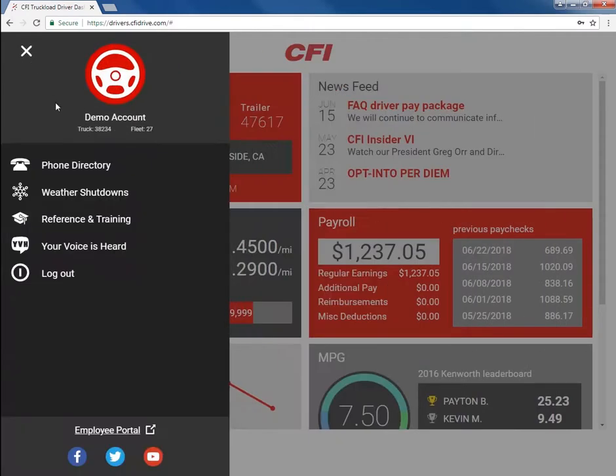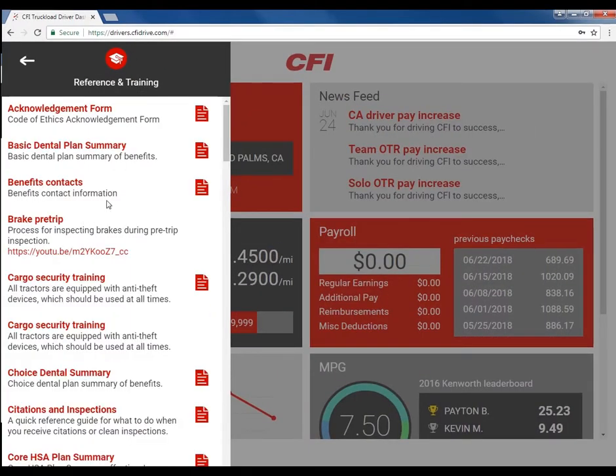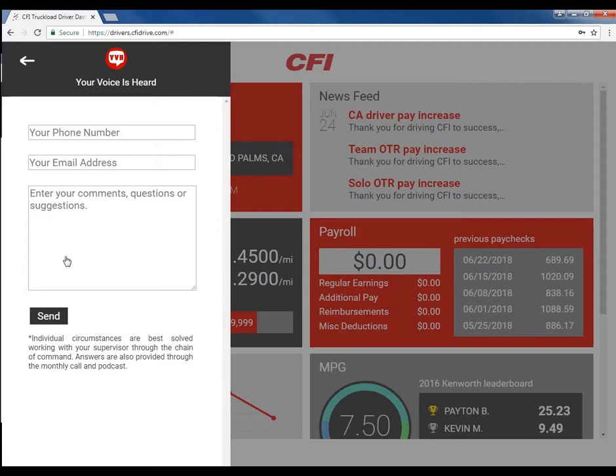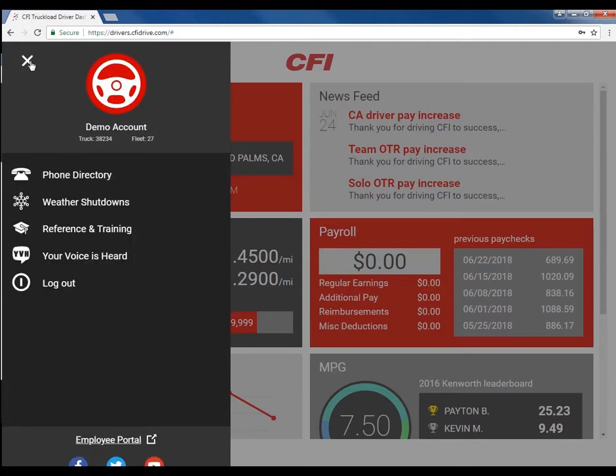Reference and training materials. While we have a list of announcements, these are more perennial that you might access more regularly. Your Voice Is Heard. This is a monthly conference call with our executives where we go over questions, suggestions, comments, and more from our professional drivers. If you have an individual circumstance, such as an issue with a customer or a load or road service, those are best followed up through the chain of command. Please reach out to your fleet supervisor first, as this is designed more for assistance to make general improvements for the entire fleet. And we'll go straight to our communications department.